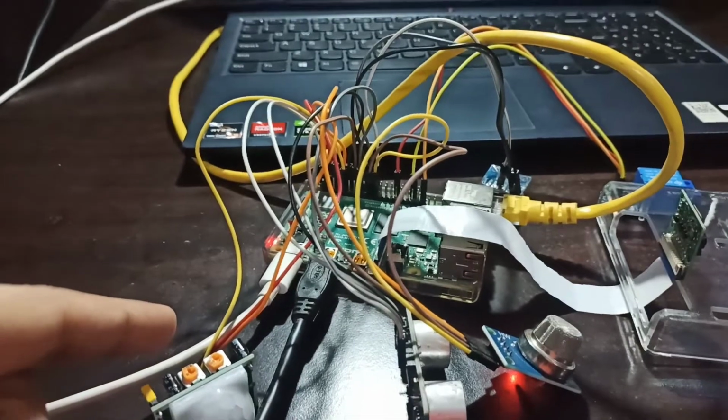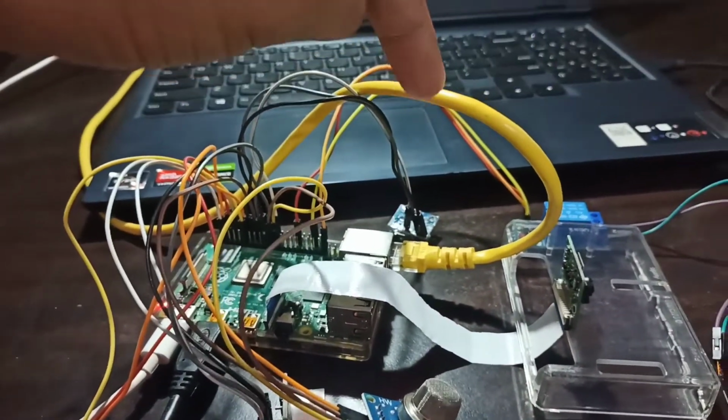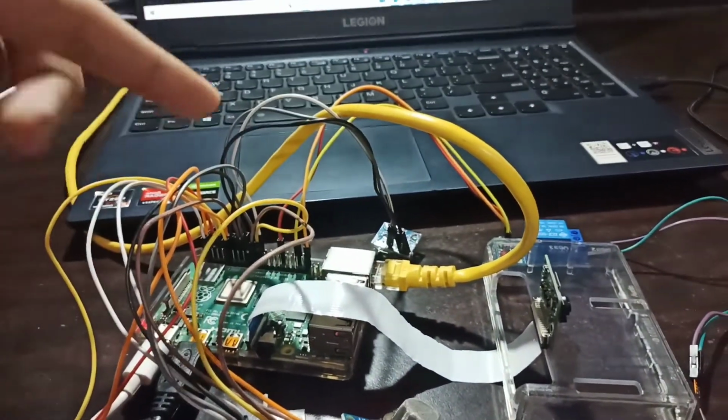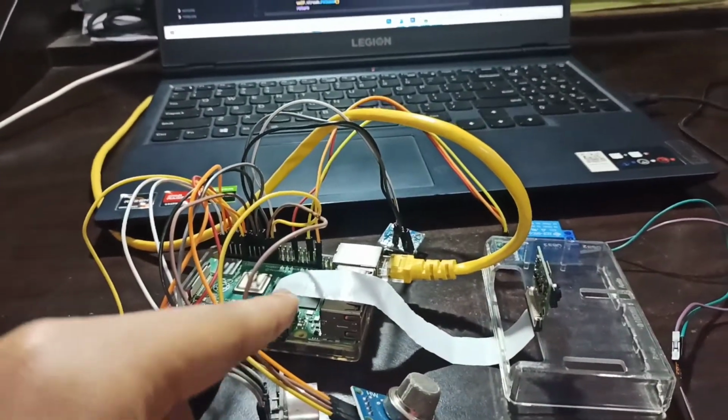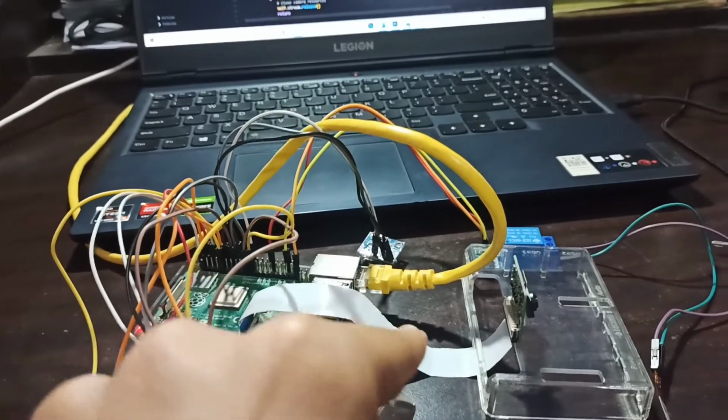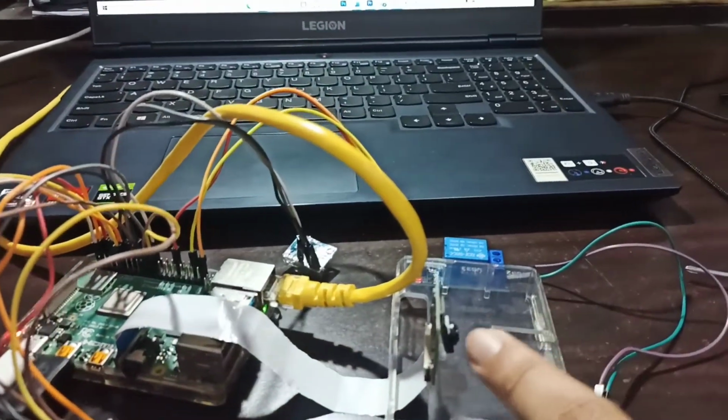Talking about the brain components that I have used, the Raspberry Pi is the brain of the whole system. It is programmed with artificial intelligence and machine learning algorithms. I enable the camera as a sensor, and the LiDAR sensor for 3D model reproducing.